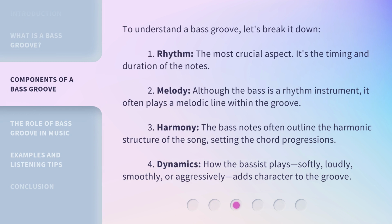To understand a bass groove, let's break it down. 1. Rhythm, the most crucial aspect. It's the timing and duration of the notes. 2. Melody, although the bass is a rhythm instrument, it often plays a melodic line within the groove. 3. Harmony, the bass notes often outline the harmonic structure of the song, setting the chord progressions. 4. Dynamics, how the bassist plays, softly, loudly, smoothly, or aggressively, adds character to the groove.